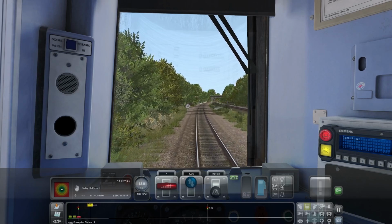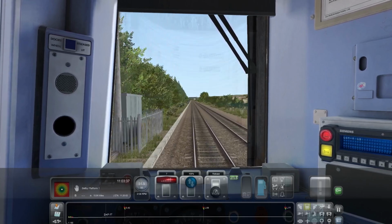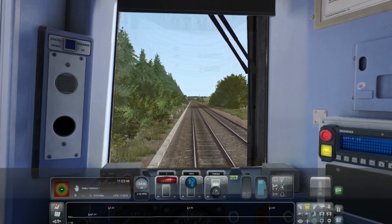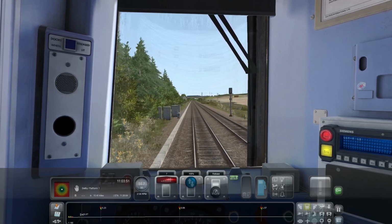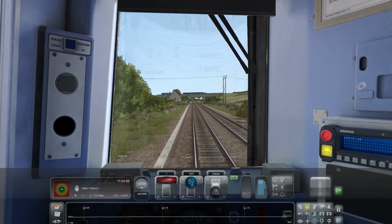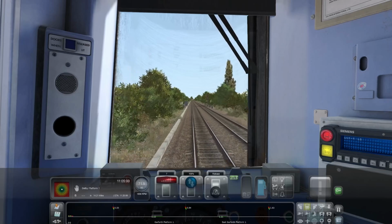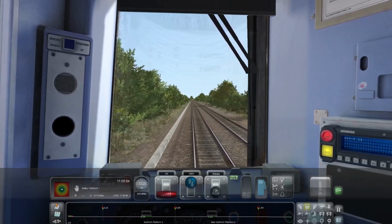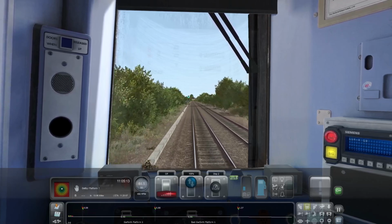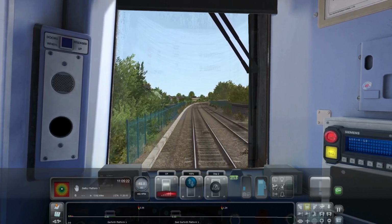Sixteen miles away from Selby. Our next stop today will be Garforth. Approaching Garforth. So this is pointless because we're stopping at Garforth and then about 0.6 miles later we have to stop at East Garforth as well. I mean, those stations, in my opinion, are just too near to each other.